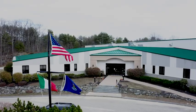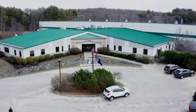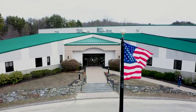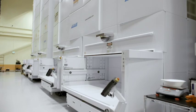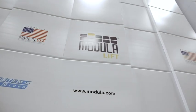In 2007, we acquired a company called Dymo Phoenix, which was based in Maine. There was already a plant which had some expertise in terms of manufacturing. There was a very nice building. The location was very good because it was close to Europe. Then in 2015, we established here the American headquarters for Modula.